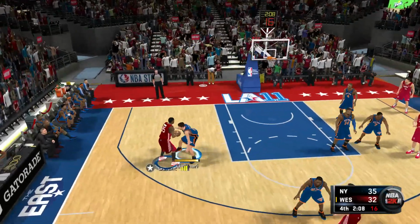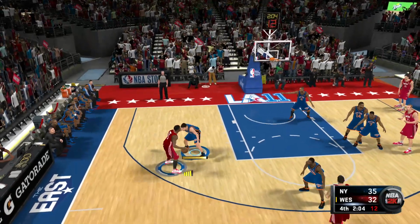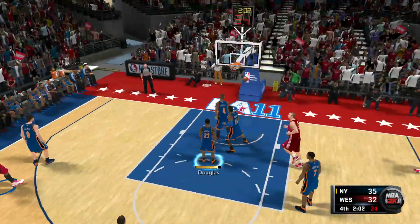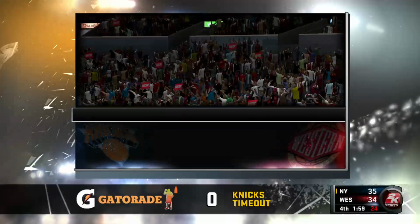Now here's Williams. Outside Durant with the fadeaway. Bullseye! The defense got butterflies the second that shot went up because they know he typically delivers in the clutch.